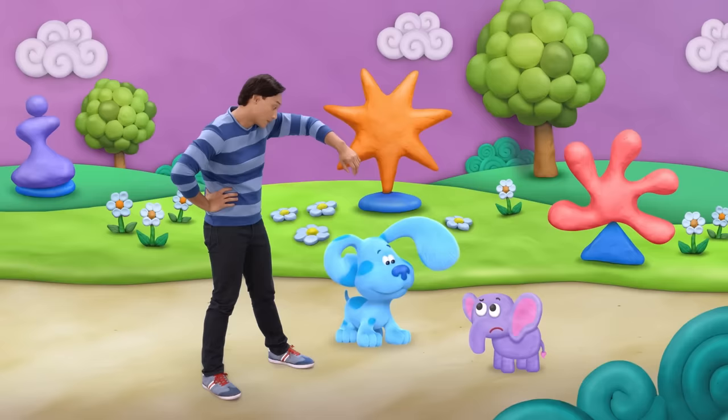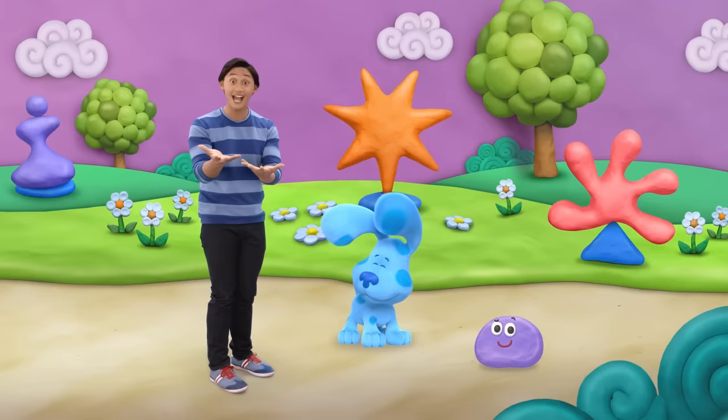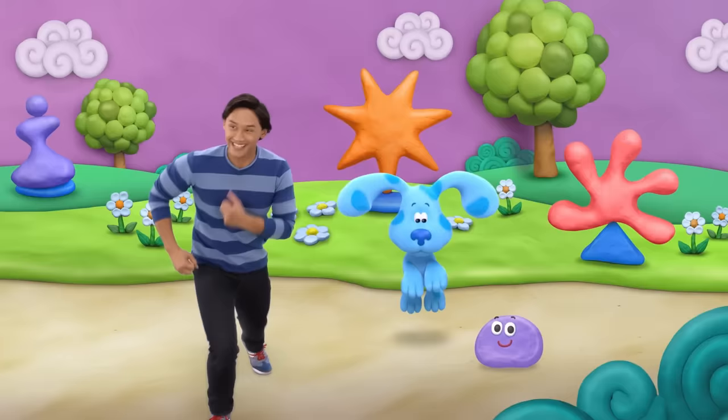Okay, so you like things that fly and you like animals. So what about an animal that flies? Like a flamingo. A flamingo. What an inspired idea. Okay. So how would we pose like a flamingo?